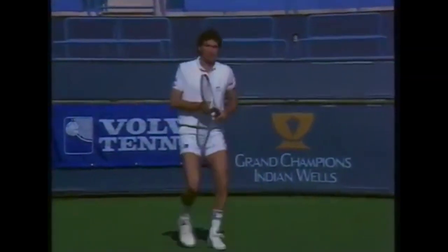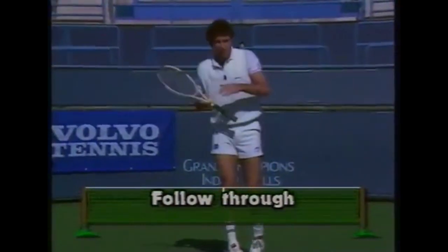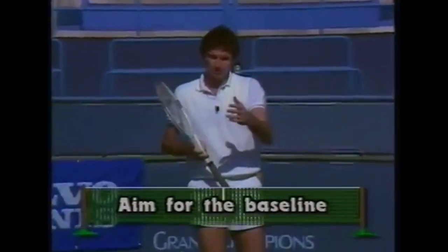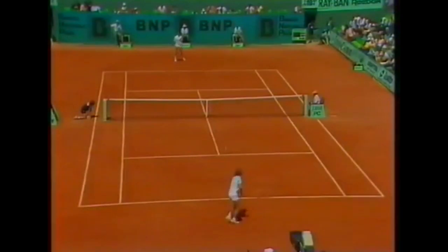Remember to follow through on this shot. If not, you're going to lift the ball a little bit too much and come over the ball too much, to where the ball falls too short in the court, which will give your opponent the advantage to come in and take over the initiative. Remember to follow through and make sure to shoot for the baseline.